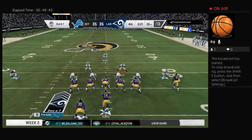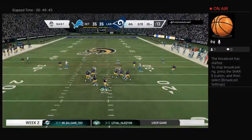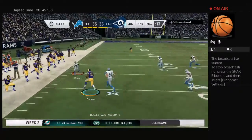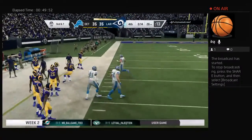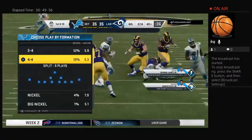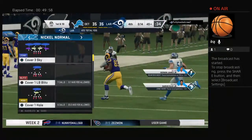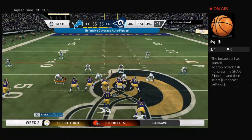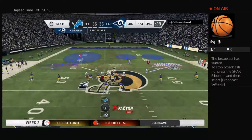On 3rd down, he'll drop to throw. Oh, he's got a man wide open, complete. And he'll take this to the other side of midfield before going out of bounds. And they pick up 25 as they convert on 3rd. First and 10 at the 41-yard line.